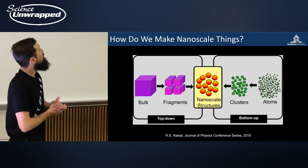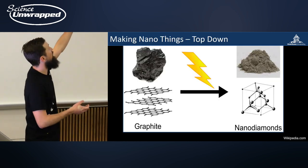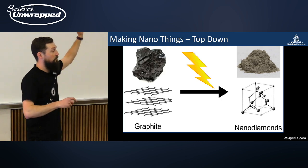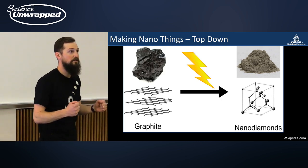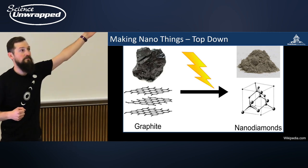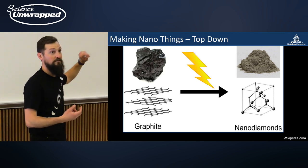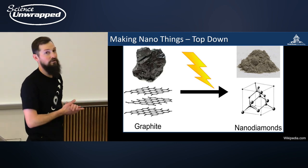Okay? So the top-down approach has been around for a while. This is just a demonstration of someone who's taken graphite, which is the same stuff that you write with in your pencils. You take that graphite, you add a lot of energy to smash it up into little pieces, add some other energy to change its form, and you get nanodiamond. Okay? Nanodiamond, it's not the same thing as diamond, but it's got the same structure, just really small. People don't like it for jewelry because it kind of looks like graphite.